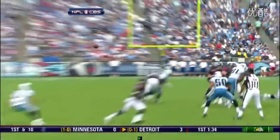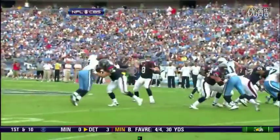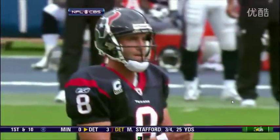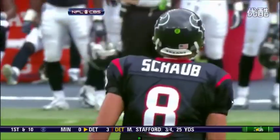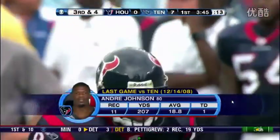And Andre Johnson trying to make something happen. He catches it and he's not looking at it. He's not tucking it away before he runs. You know, he knows how big a part of this offense he is, and he also puts pressure on himself, does Andre Johnson, to make things happen. Second drop of the game for Johnson, who had 4 catches for 35 yards last week.